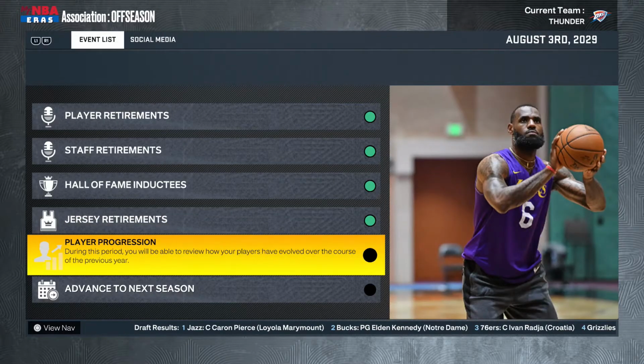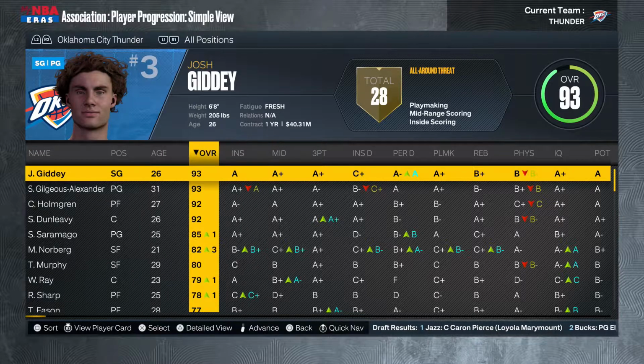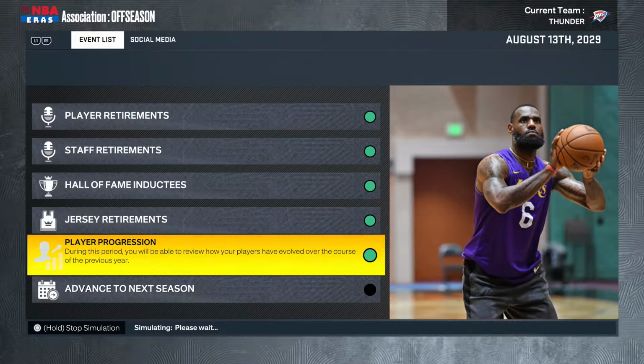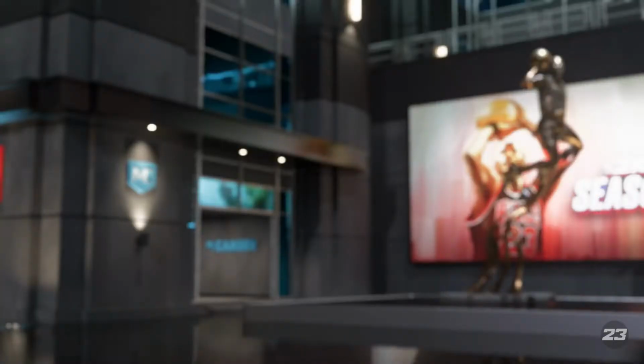Here we are. Player progression. Chet's up to a 92. Shay's up to a 93. Josh Giddey's holding steady at a 93. Yeah, it looks like everybody's starting to hold steady. Michael Norberg, former number 2 overall pick, looks like he's developing well. Okay, wasn't expecting that. But the core is still together. The core is still here.